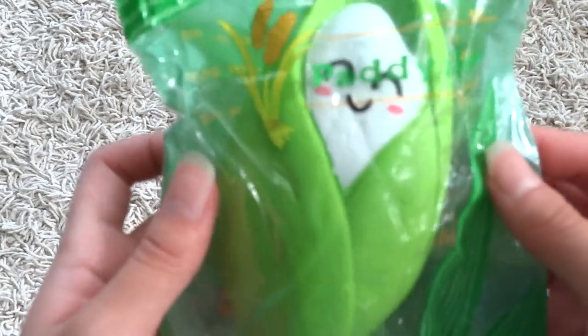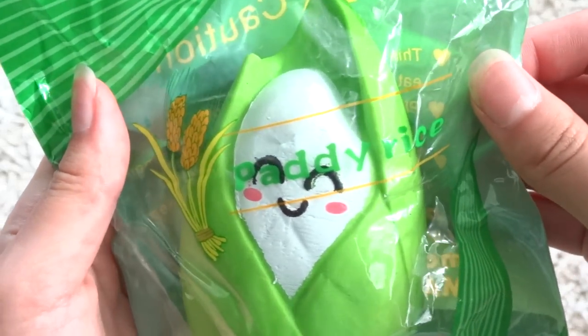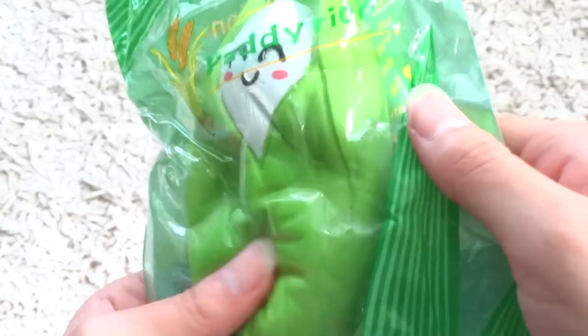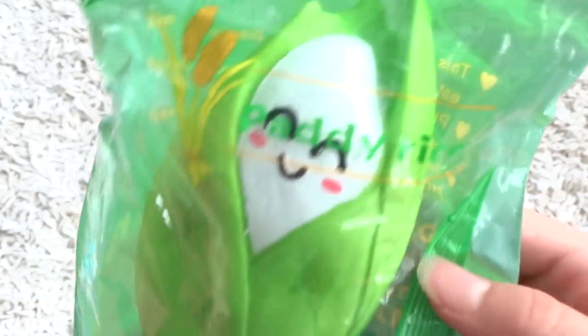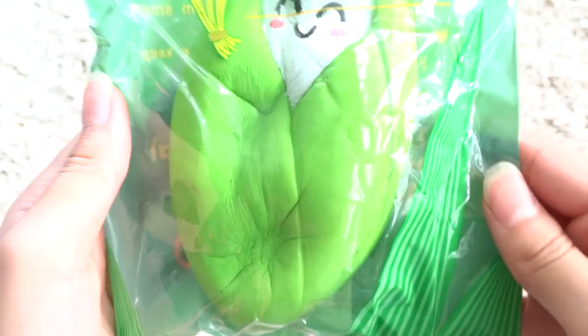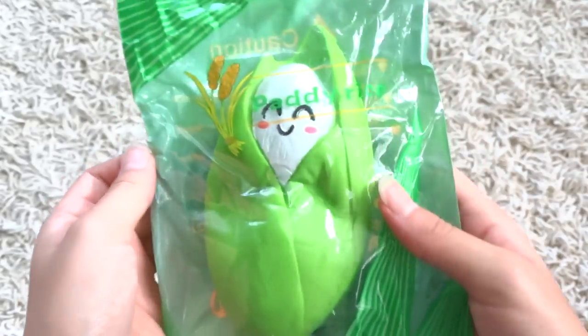But next we have this one, which I believe is super, super cute, and it says Patty Rice. Oh, that is so squishy. And it's not dense at all, it's very soft. But yeah, this one's face is just so cute, I had to get it. So squishy. And I really like the real cute little packaging.